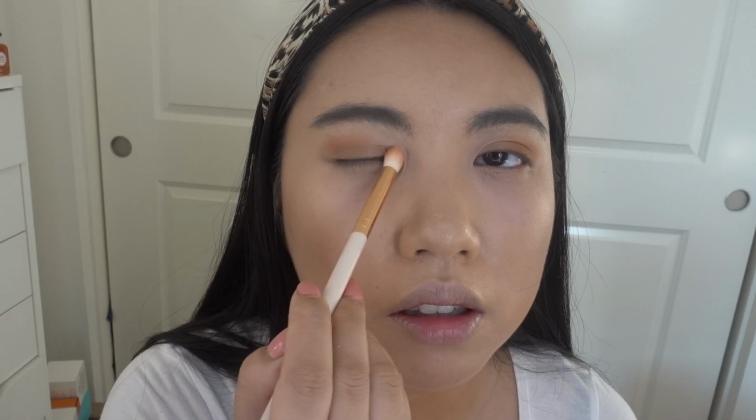Mix with a little bit of OG because I just think those two colors are very compatible. OG is definitely a tad bit darker. By the way, I'm using a ColourPop E17 brush. I love the brush. And this came out with the whole coconut line.